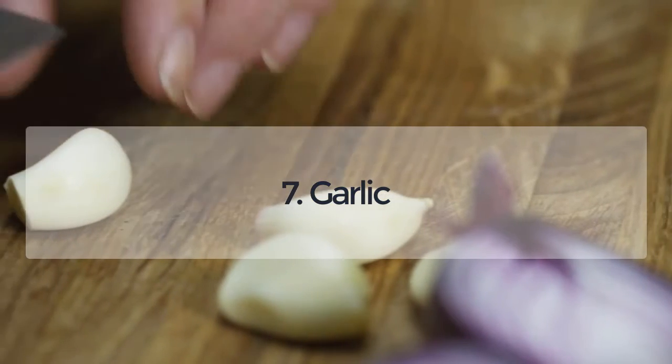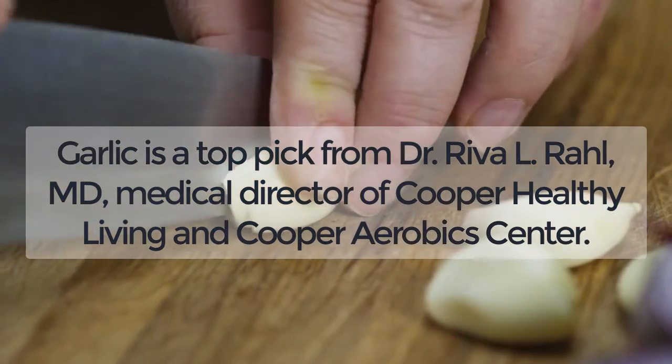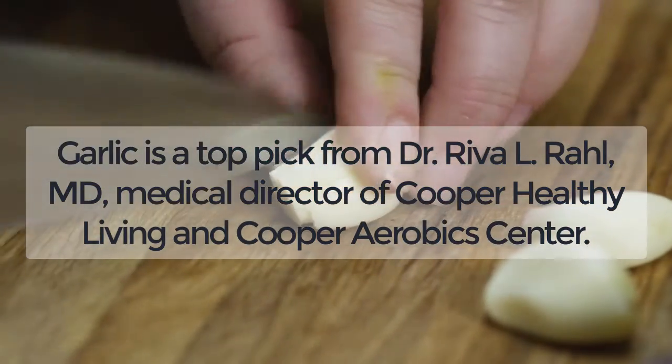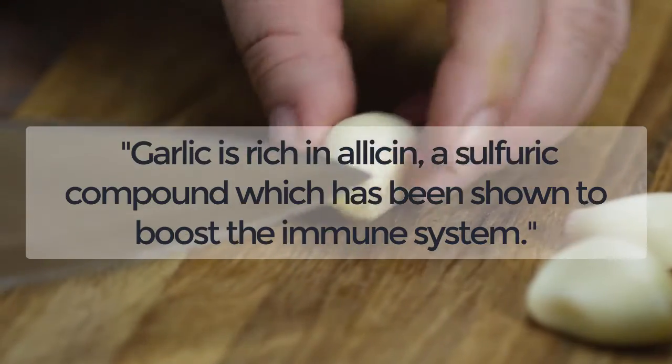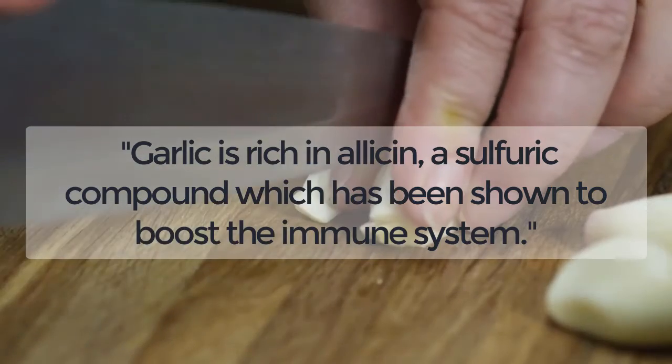7. Garlic. Garlic is a top pick from Dr. Riva L. Rawl, MD, Medical Director of Cooper Healthy Living and Cooper Aerobics Center. Garlic is rich in allicin, a sulfuric compound which has been shown to boost the immune system.